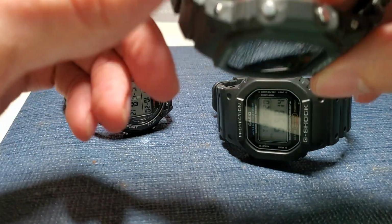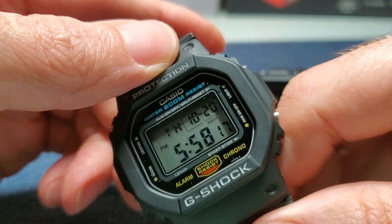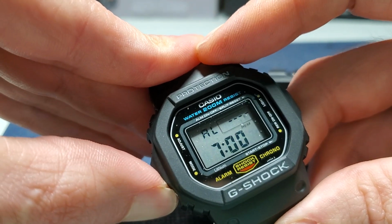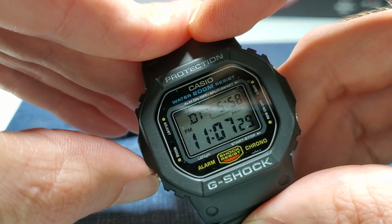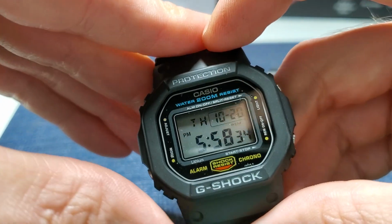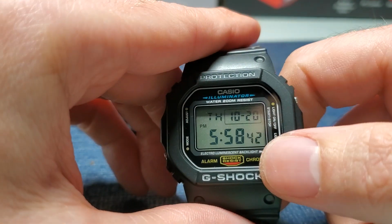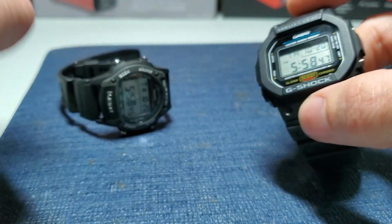And the 5600C had a completely metal construction. The module wasn't as good, even though it has dual time on it too, which the current G-Shock does not have, the 5600. So basically Casio kind of took away some features, but at the same time they gave you some more features like the EL backlight and the flash alert, but I don't know, for the most part though, it still is a good watch and it's just as durable.